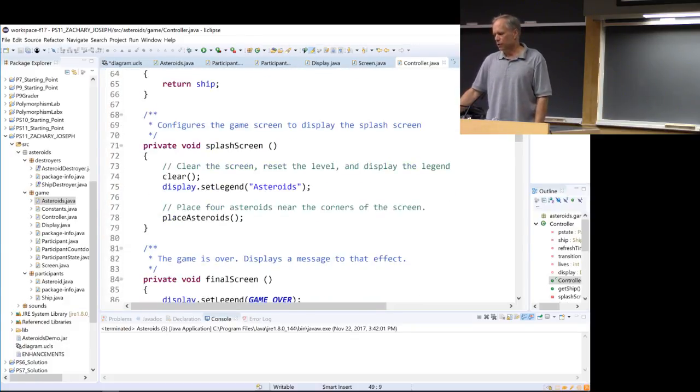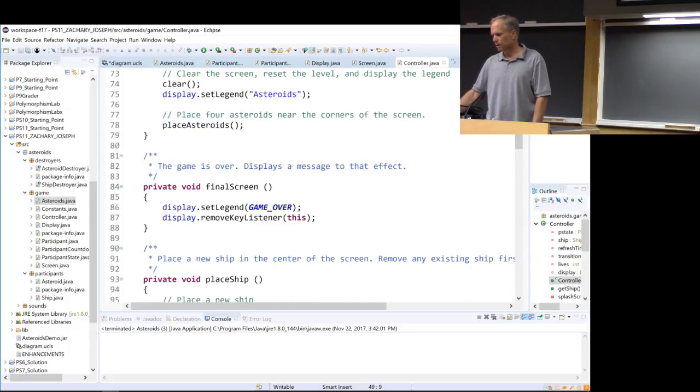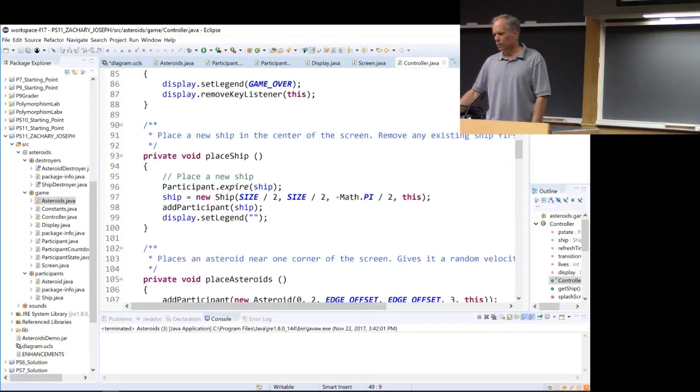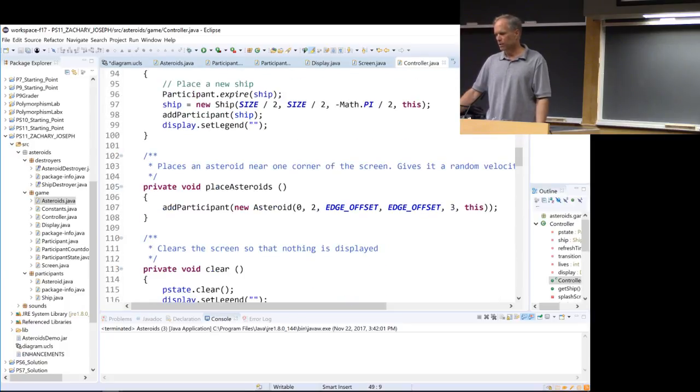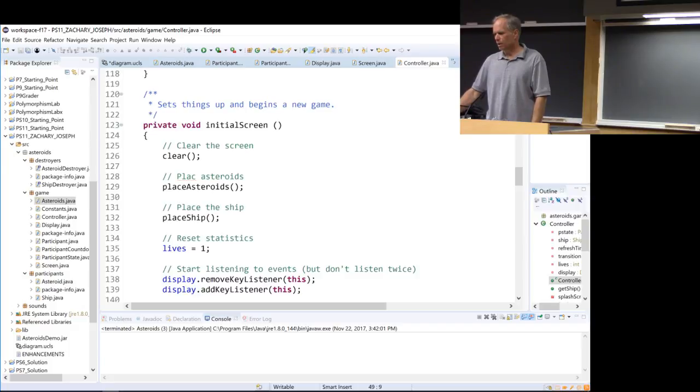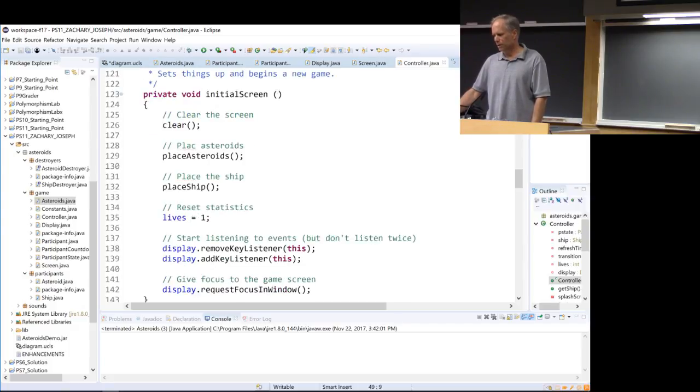There's a method that gets the ship. There's a method that draws the splash screen. That's just what you see at the beginning. There's a method that displays the final screen. There's one that places the ship into the middle of the screen. This places the one asteroid. This clears the screen. This creates the initial screen on the initial level.